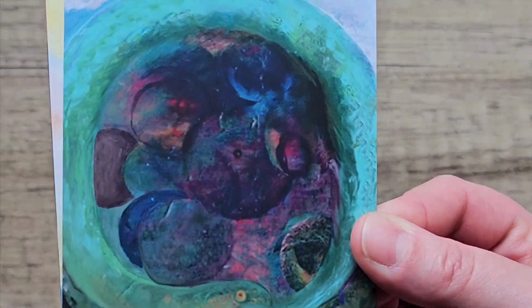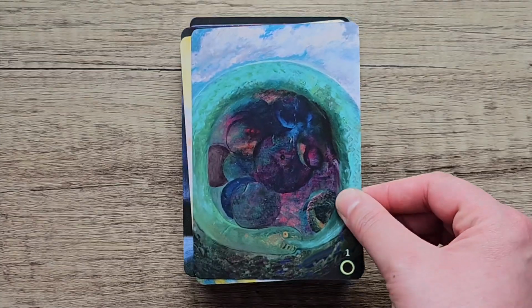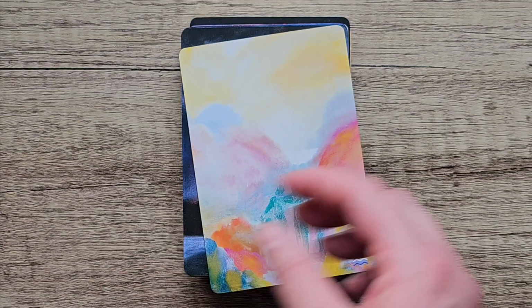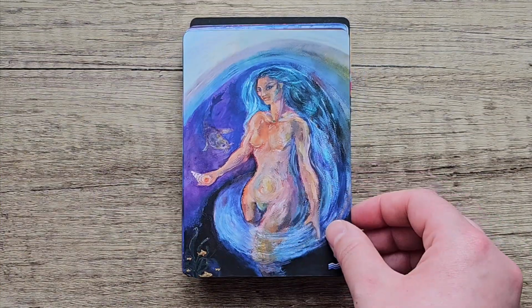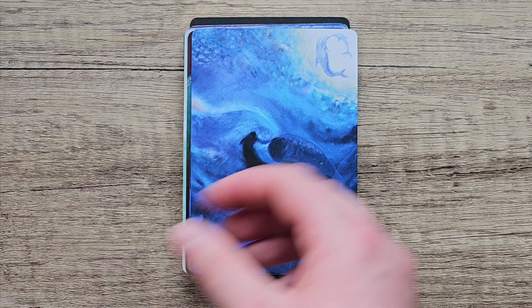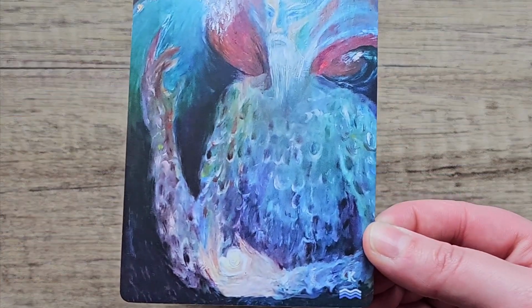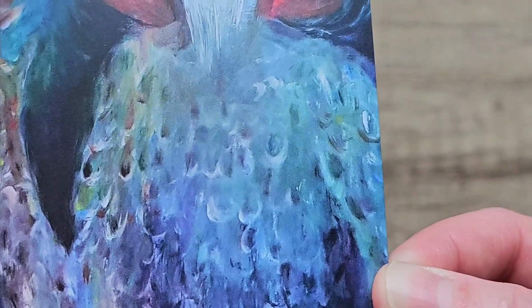Look at that. So many layers in the art. Ouroboros there. So stunning. Beautiful style of art that she has. Love this King of Cups. So detailed and so beautiful.